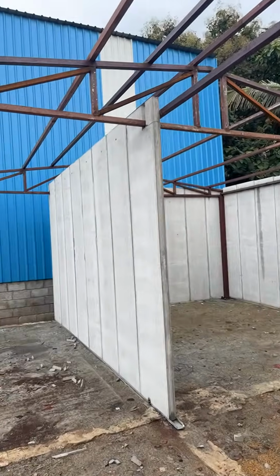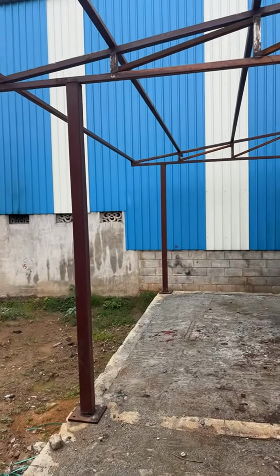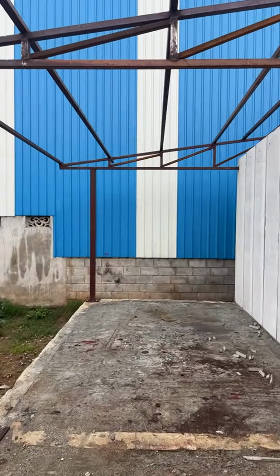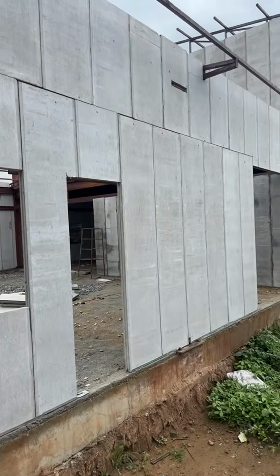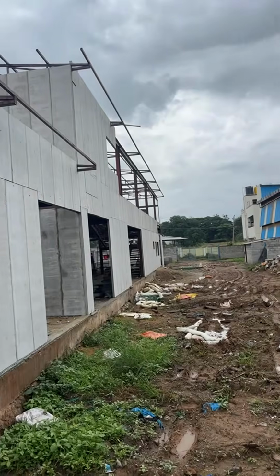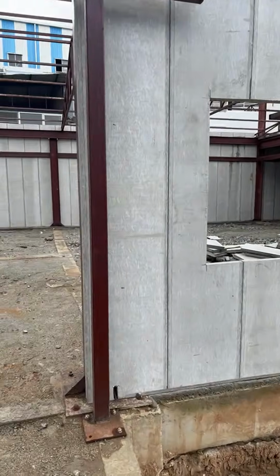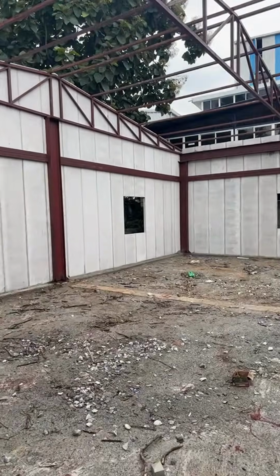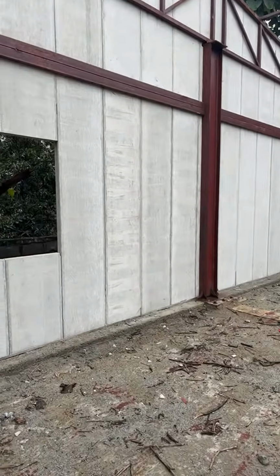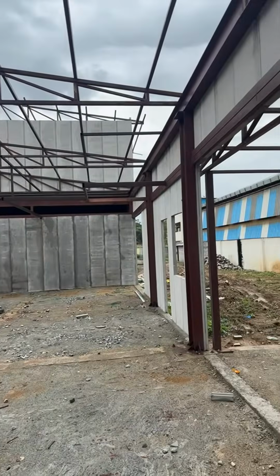So if you see here, this is a 10 feet height. In the center the height is 12 feet, and again the side height is 10 feet. Here this is a 13 feet height from this side, and from that side it is 26 feet. So work is going on. I just came here to verify things, as there are some changes. I get little time to make these kinds of videos.